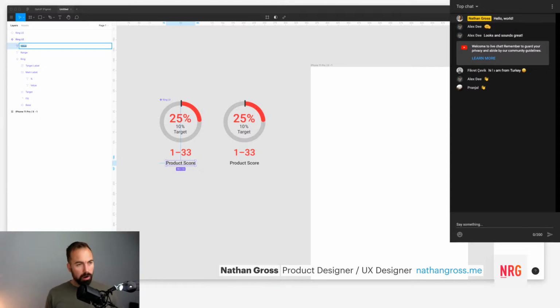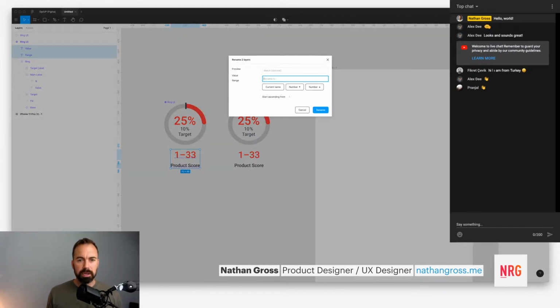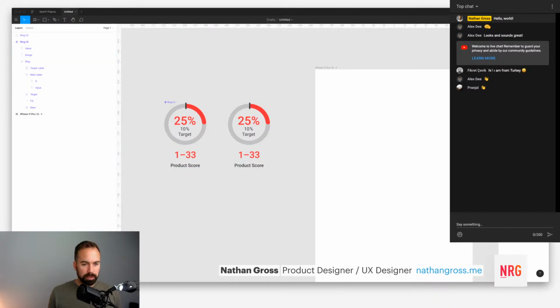Anyway, Command R is a quick way to get into the rename state of any of your layers. And if you have multiple layers selected, you hit Command R. It will bring up this multi-rename dialog, and you have some pretty cool stuff. I don't want to make a tutorial on that, but very powerful stuff. Anyway, let's call this just label, whatever.